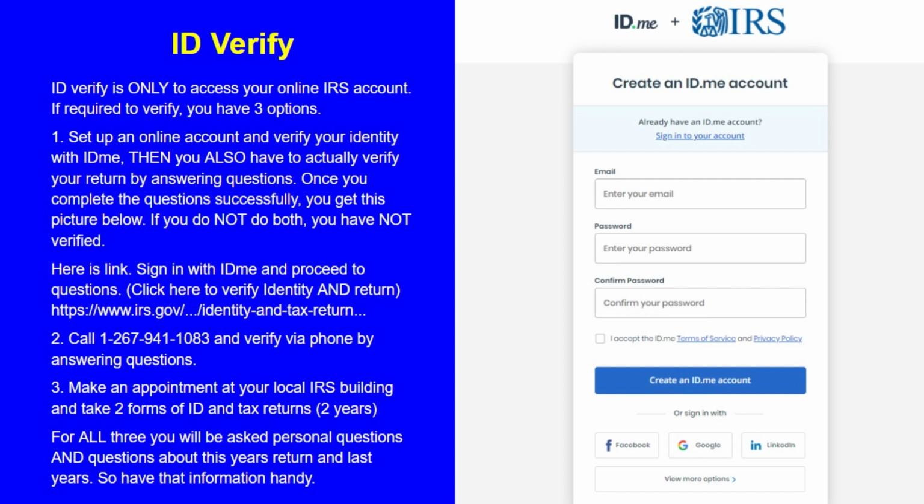If you need to log into your IRS account online, you might be asked to go through ID Verify using a service called IDMA. Think of it as an extra layer of security to make sure it's really you accessing your sensitive information. So it's all about protecting your account from unauthorized access. Exactly. What happens during this IDMA process? You'll need to provide some personal information to confirm your identity. And then you'll have to answer some questions about your tax return history, just to be extra sure. Got it. Two-step verification for the win.